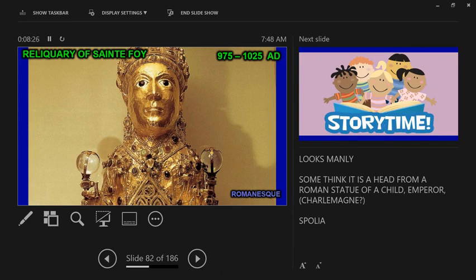So, like I said, it looks like the head of a man. It could have been the sculpture of Charlemagne, is what the notes here say. So it's suspected this is spolia, and like I said, they took the head off of one statue and put it on another, or this could be the statue of Charlemagne, and it was just configured into a relic or a reliquary.